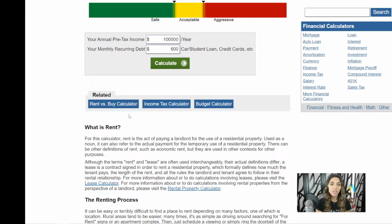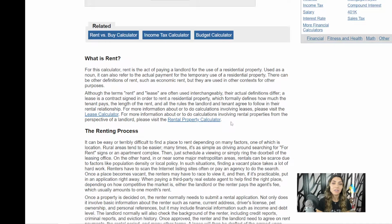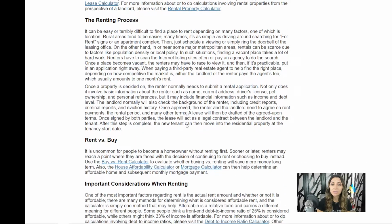Also, you can check, see, this is a rent versus buy calculator, income calculator, budget calculator. You can read about what is rent, the renting process.